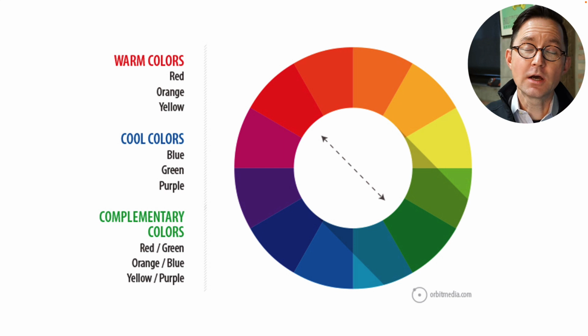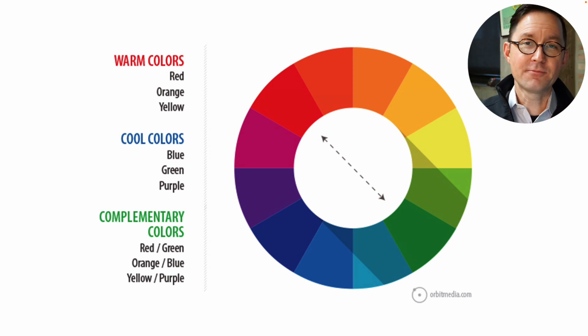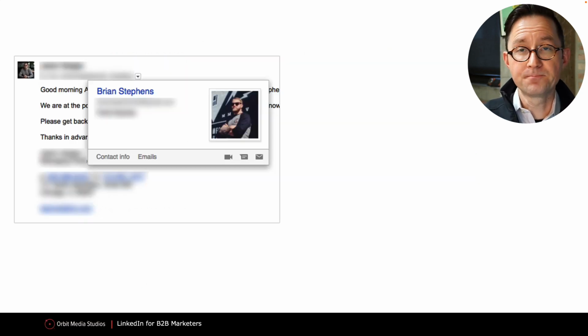So by using a warm color, in other words, a color that's at the opposite side of the color wheel from the colors around it, you're going to have more visual prominence. So consider throwing on a warm colored shirt, like a red jacket, or maybe making the background color of your profile picture a warm color. It's going to improve the visual prominence and make your profile stand out against others in a social stream.